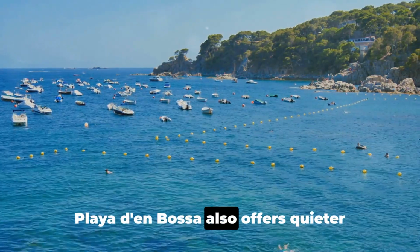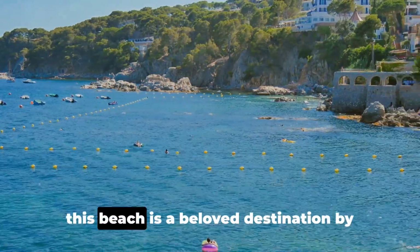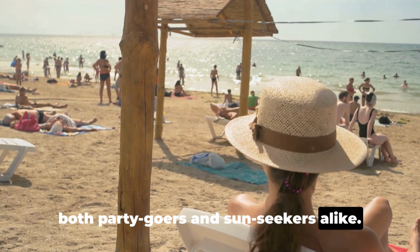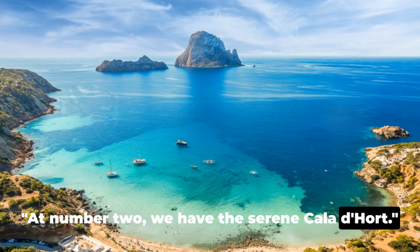Playa Denosa also offers quieter spots for those seeking a more relaxed beach day. With its diverse offering, it's no wonder this beach is a beloved destination by both partygoers and sunseekers alike. Playa Denosa is the perfect place for a fun-filled day on the beach. At number 2, we have the serene Kador.